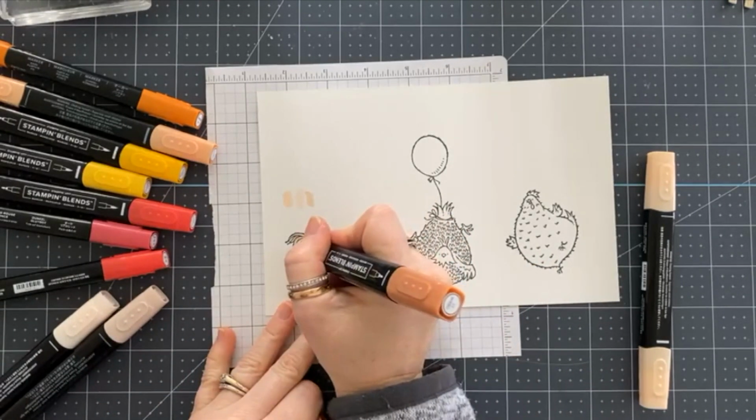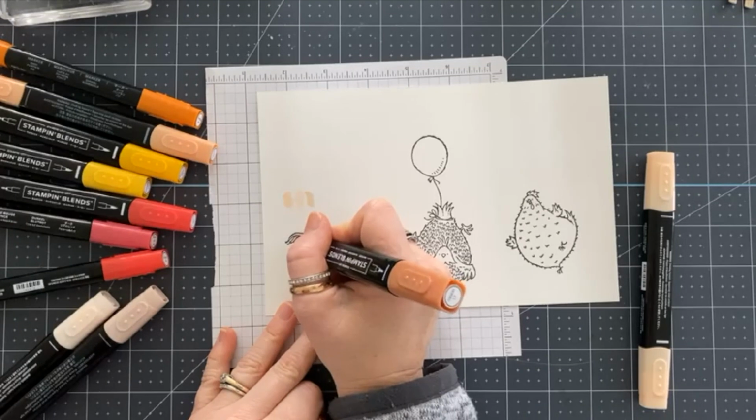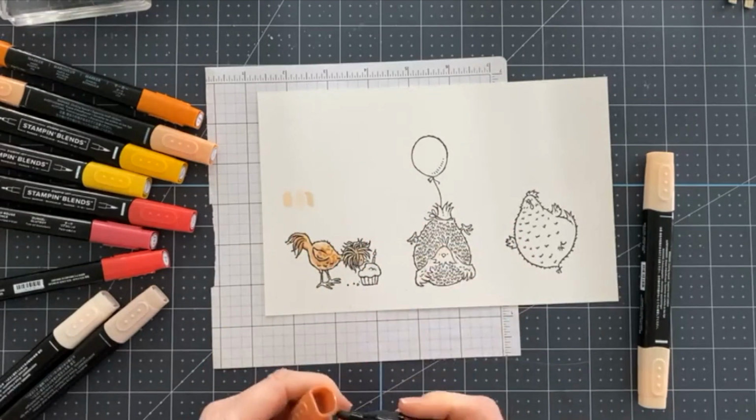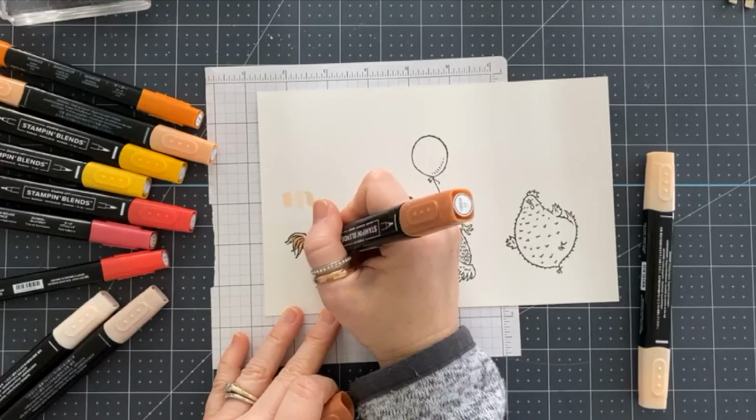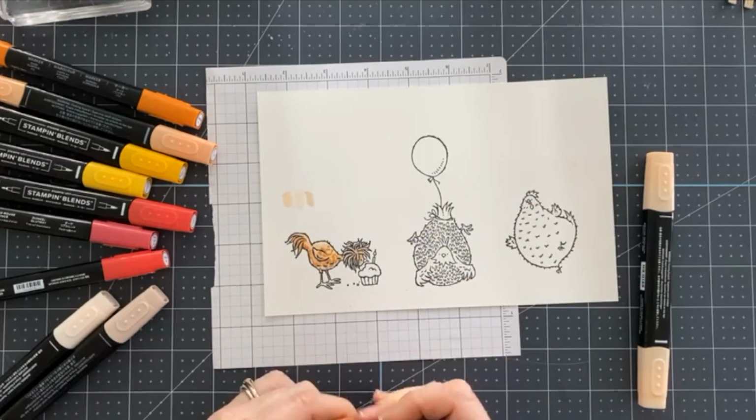Actually, you know what I'm going to do? I'm going to add some of her. Now, I'm saying her because I'm assuming this is a hen, just because I want her to be a hen. But you could make it a rooster if you wanted to, if your heart desired.